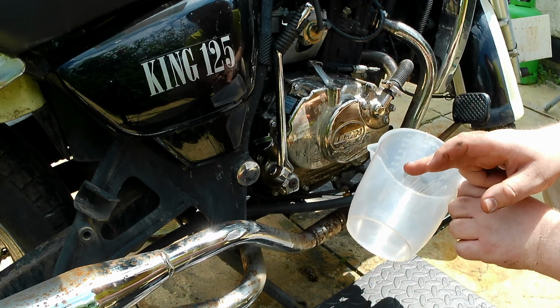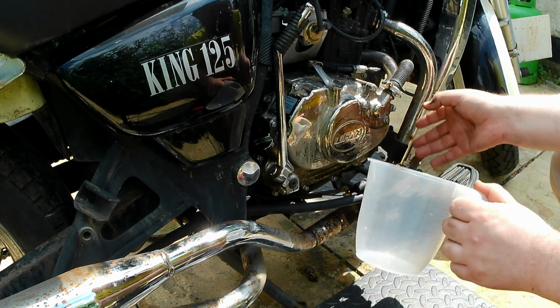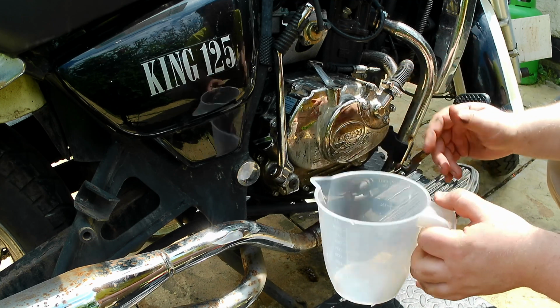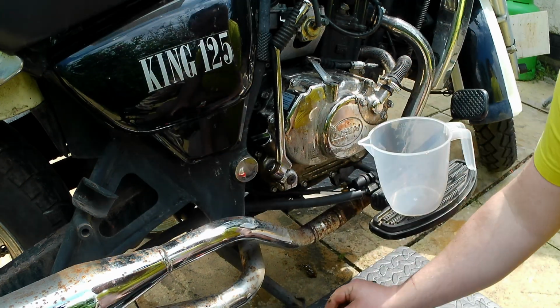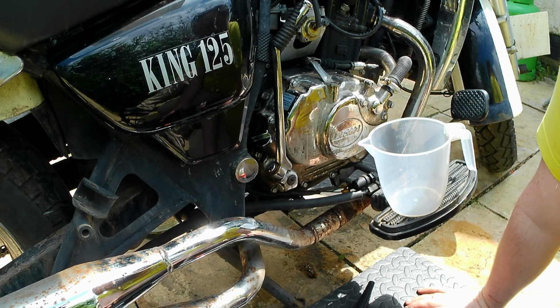What we'll do is put 600 millilitres in to begin with, check the level once it's settled, and then we can always top up as we need to. 600 ml is probably going to be perfect actually, because I think maybe the oil was a little over full.